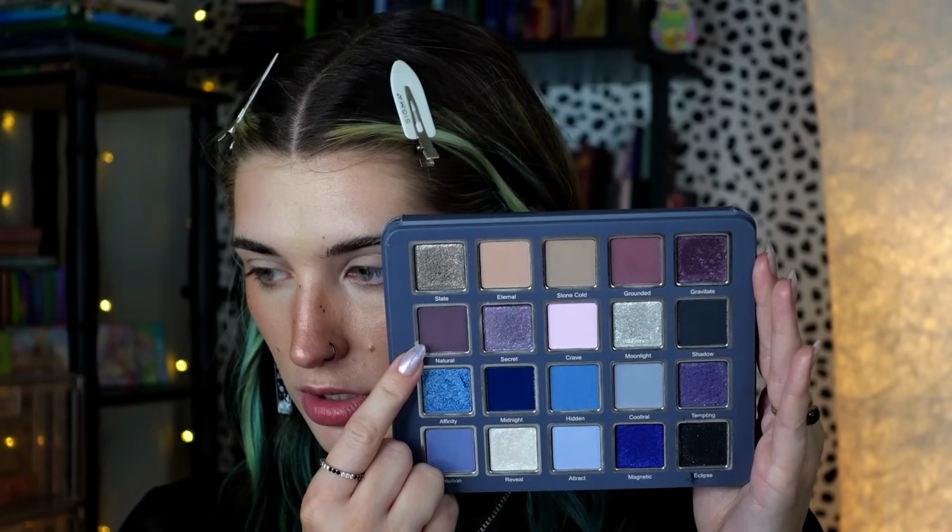The brand recently came out with like 7 or 8 different shades of primer. Some are even in funky colors, so I've been enjoying playing around with these. I think I want to start with the shade Natural. I'm going to use this little Sigma E49 brush, and I'm just going to start placing this in the outer corner of my lid. I'm just gonna do tiny little circular motions, blending and building that shade.